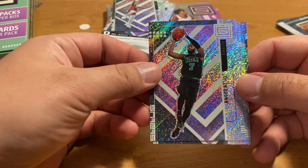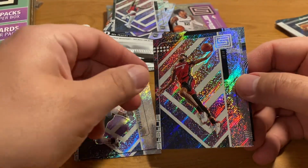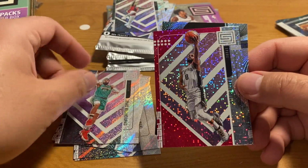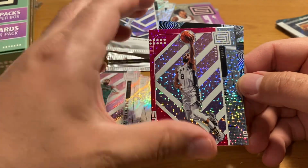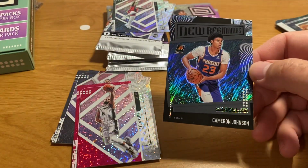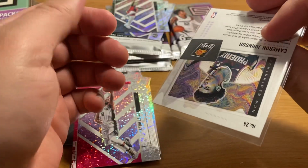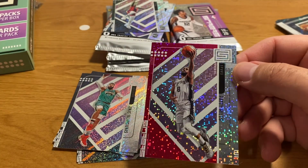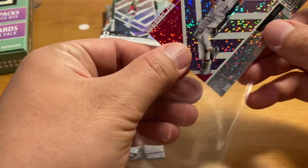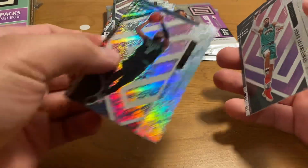Looking for Ja Morant, Jaylen Brown, Danilo Gallinari, Derrick Jones Jr., Jonas Valanciunas, Patty Mills, parallel, another pink kind of red looking thing. And Cameron Johnson's a pretty solid rookie from this class, New Beginnings. So, okay. I don't know if I'll sleeve Patty Mills just because he's a parallel. Man, sleeves are tough to get cards into without catching the corners.